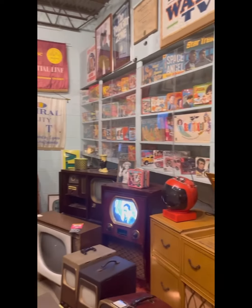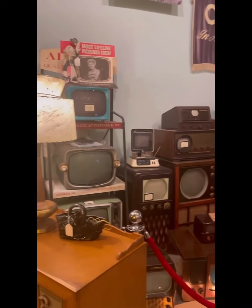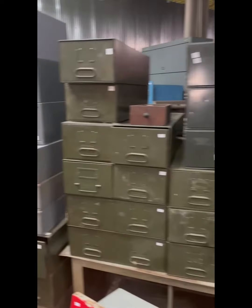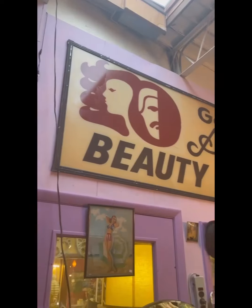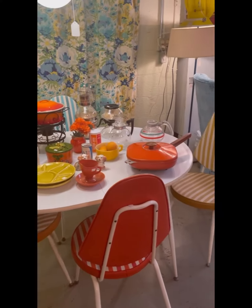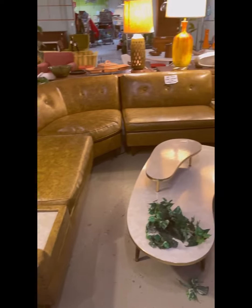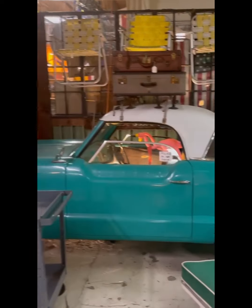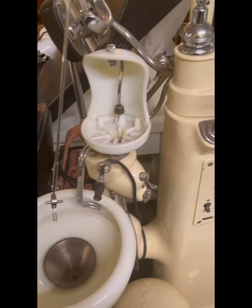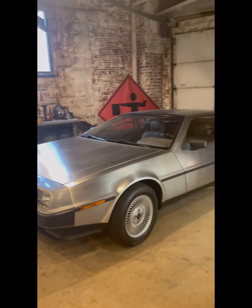Another great feature was this museum-quality collection of vintage televisions. Not for sale, though. They were playing old Ed Sullivan episodes at the time. The variety of the different pieces combined with the reasonable pricing makes me want to become a very frequent patron. The aesthetic of the whole place was very kitschy, very fun, very much worth the drive. A couple things to mention before ending. This terrifying dentist chair from a bygone era, and this immaculate DMC DeLorean.